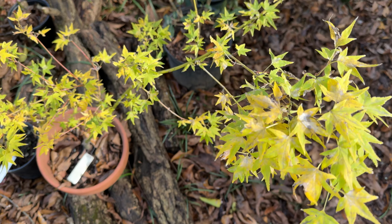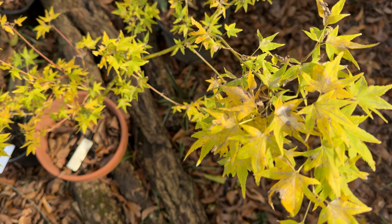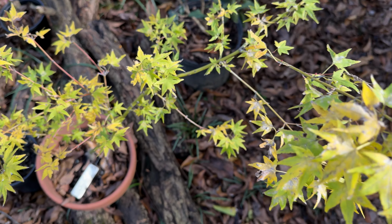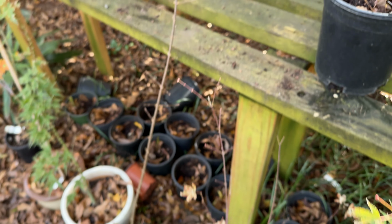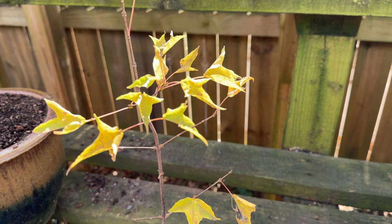Okay, this one is one that you don't see very frequently. It's called Tendo. I'm going to go for a close-up of the leaves. Nice star-shaped leaves. Let's see. Naruto almost lost all of its leaves. You can see the shape of the leaves look like birds flying or little airplanes. And this one is pretty neat.